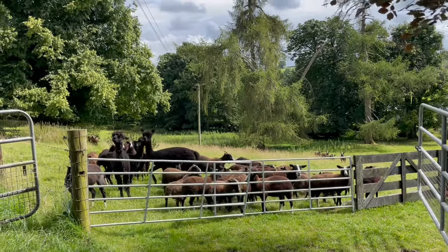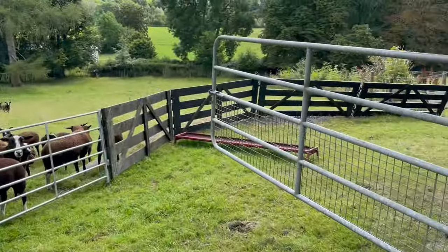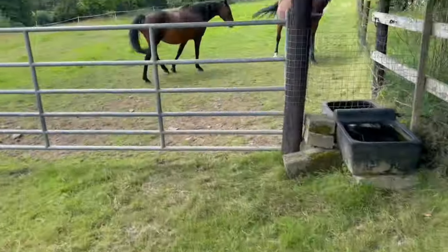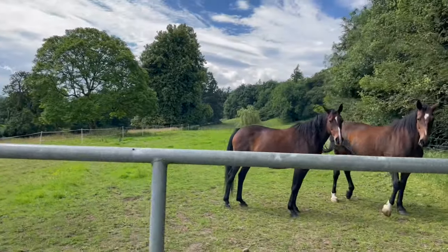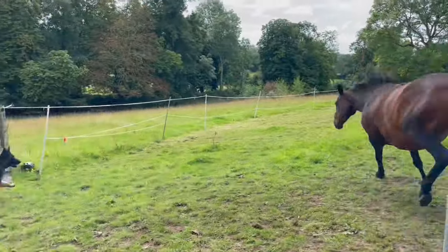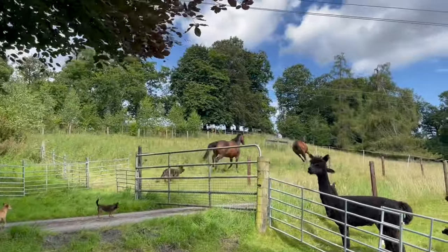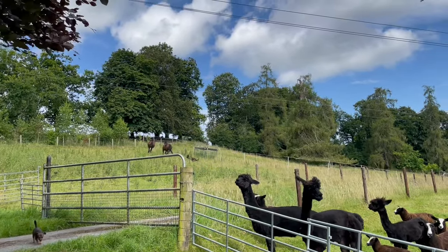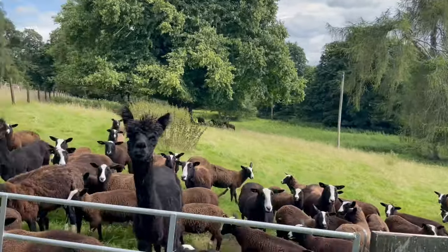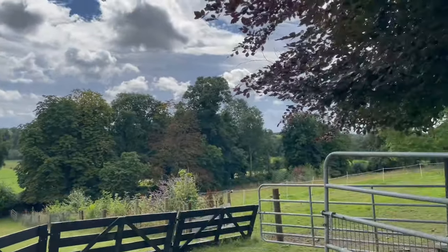Moving day and everybody's ready. These guys are ready, and this is all ready for the horses to go into that field. So, fingers crossed they go where they're meant to go. Whoa, sorry. The gate hit my arm. Guys, I'm going to open that bottom gate so they're all going to come down the hill and into that field next.